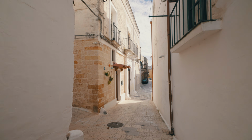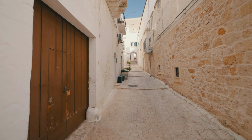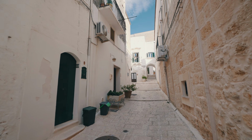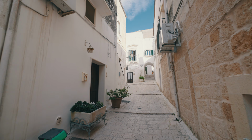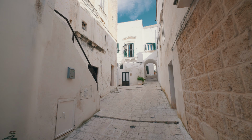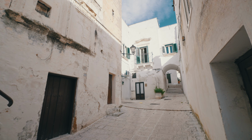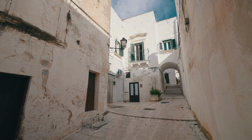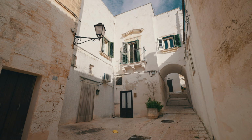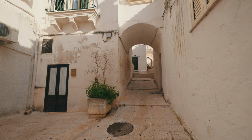You're also only about a 30-minute drive away from Brindisi. And Brindisi has an international airport for domestic flights within Italy, but also the rest of Europe. And to Taranto, so if you want another big town of reference, you have Taranto to the west, another 30-minute drive. So it's very strategically located right in the middle of this area of Puglia.